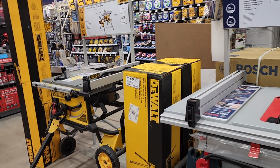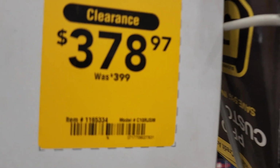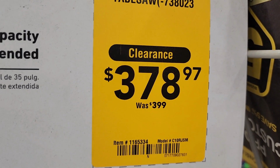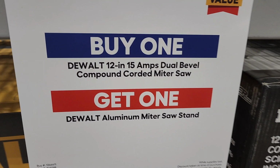You guys do see the DeWalt is $649. This does come with, I believe, the rack and pinion fence system. This was down to $379 at this store. But like I said, I'd seen them lower before at other stores. So make sure you guys keep an eye out.